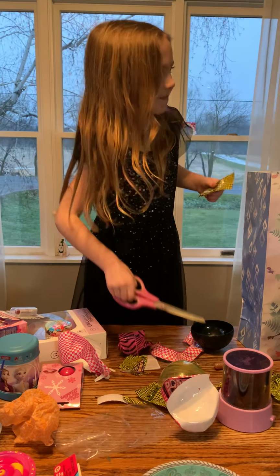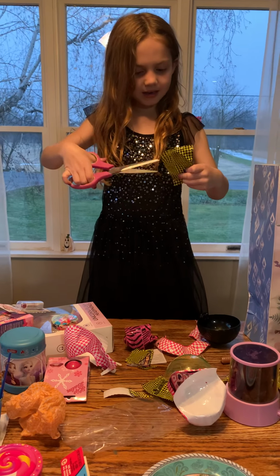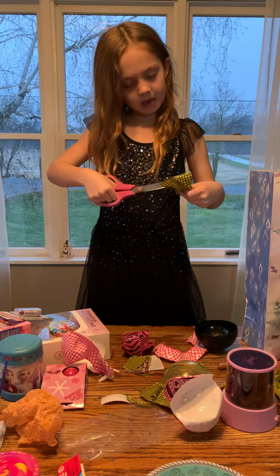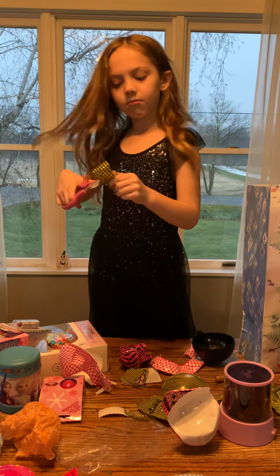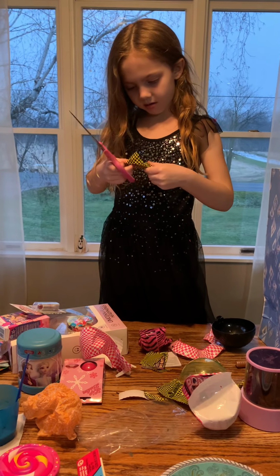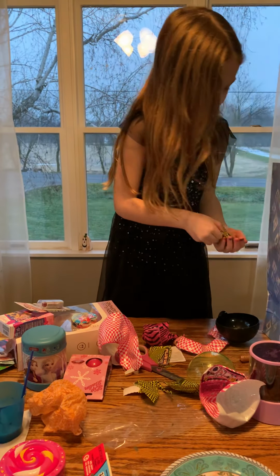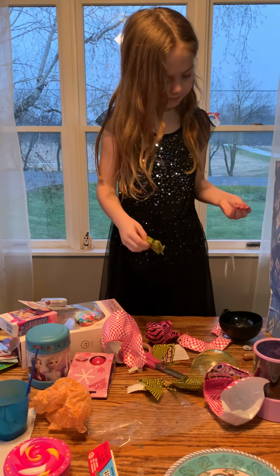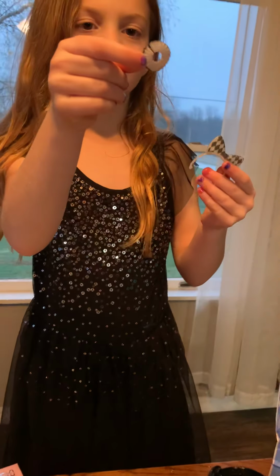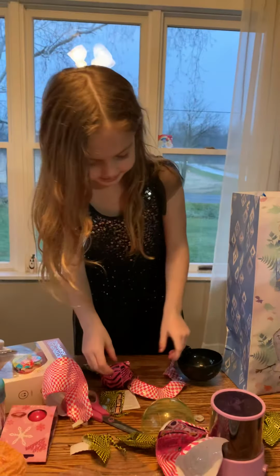Daddy! Cha! Cha! Careful. There's two things. Whatever this thing is. Necklace. Necklace and kitty ears. Kitty teeth.